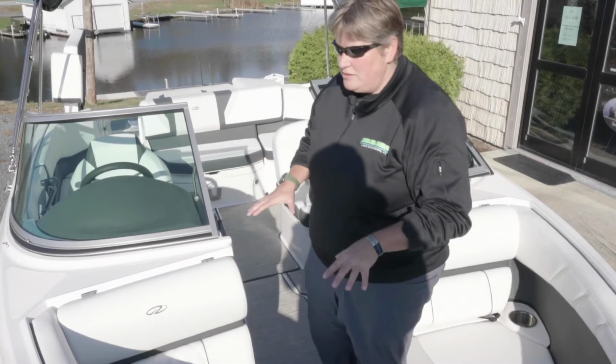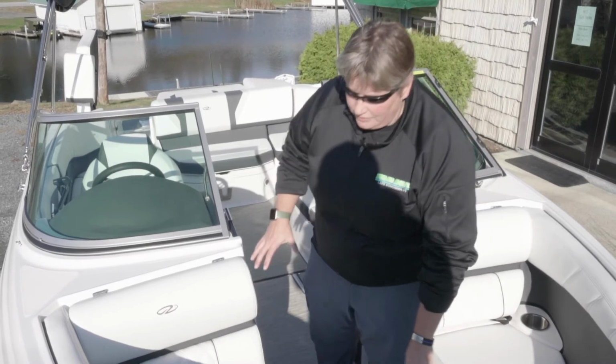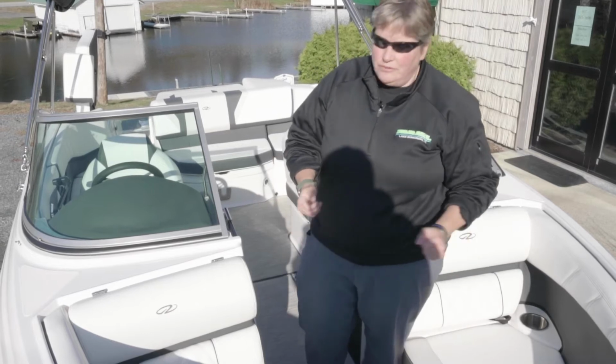One of the nice things about this too, we ordered the boat with ability to put a table in the front. So you'll see there's a spot for a table that you can pop up here so that you can have lunch out here too.